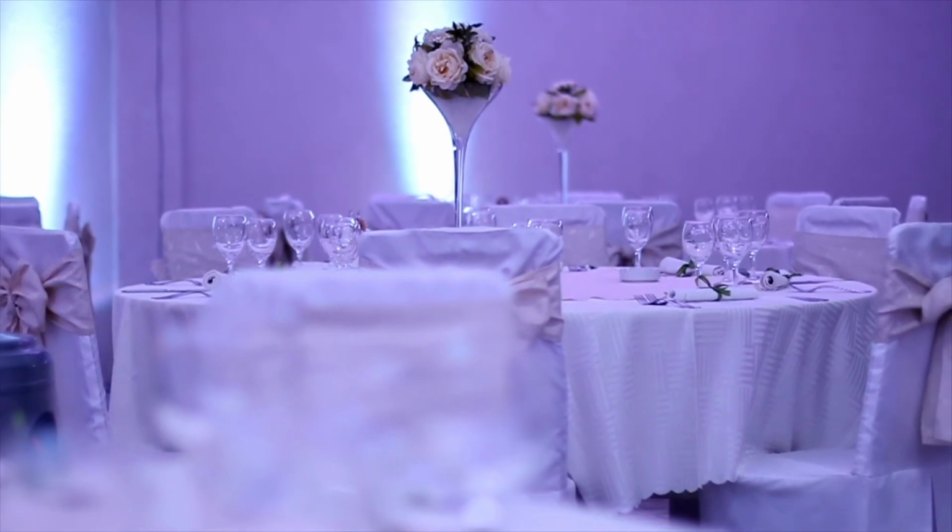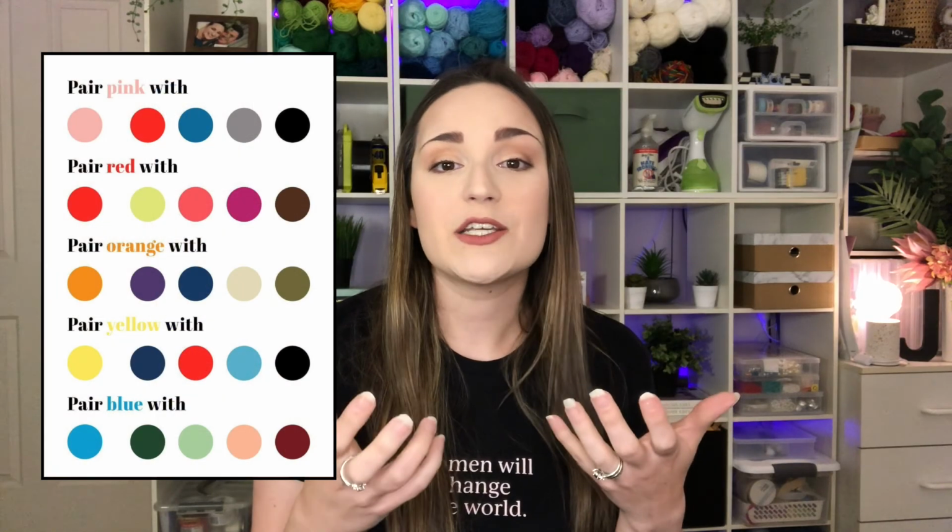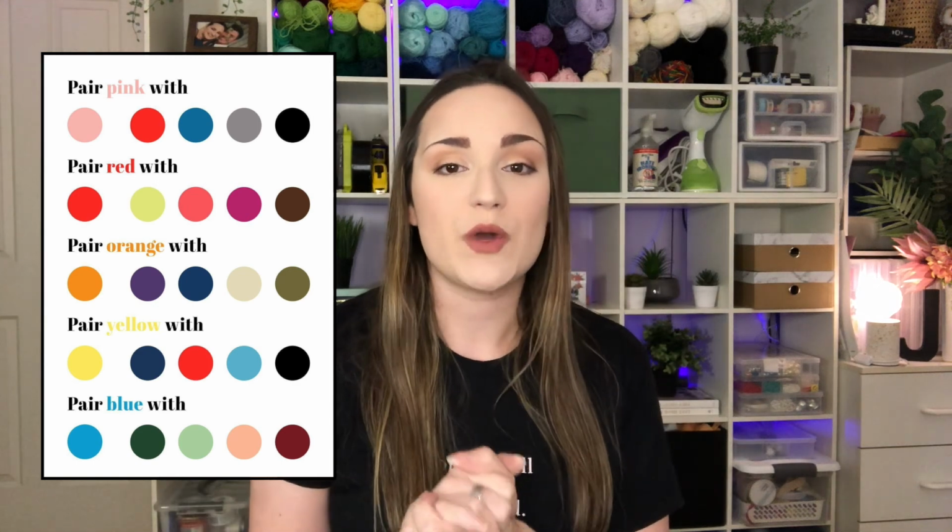See what kind of colors complement each other. And if you guys don't know what colors work together, another thing you can do is actually Google color palettes and see what things work together. So just do a little bit of research into your colors.